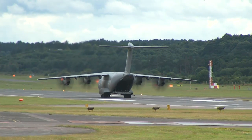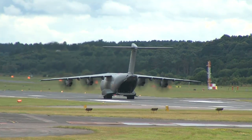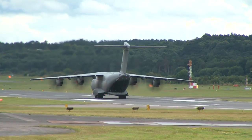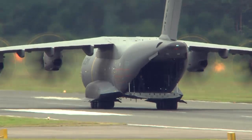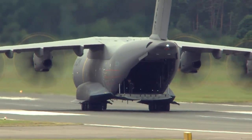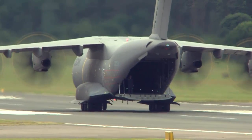Camera crews have had a quick look at the A400M. There's no wing mirrors, so there must be some cameras hidden away on that aircraft. That is our mission for tomorrow. Or it's the bloke standing at the back saying à droite. No, it's French. À droite, à gauche.